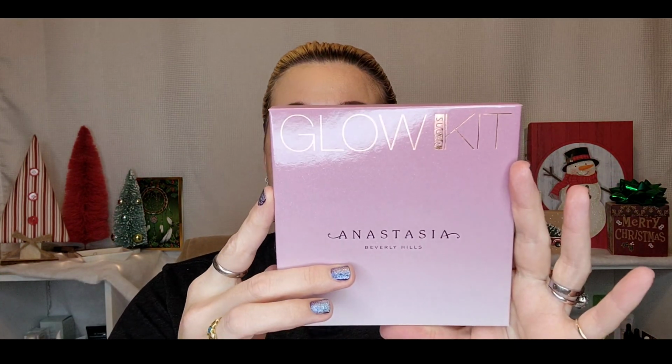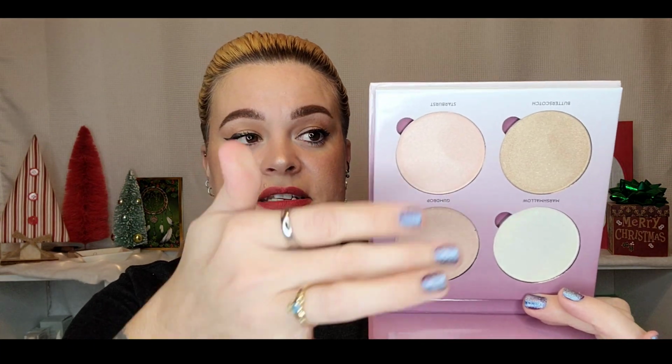Next up is my Anastasia Beverly Hills Sugar Glow Kit. And I will show you what this looks like. This has marshmallow, gumdrop, butterscotch, and starburst. And that is what they look like. I do like that you can take the pans out of this. This is, again, a really beautiful formulation. Nice and blinding. I do feel like these last a long time on the skin. Again, not glittery, not thick. There's not heavy particles in it or anything like that. It's not a chunky formulation that sits on top of the skin and looks like a stripe.